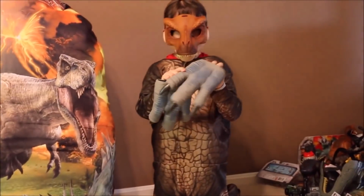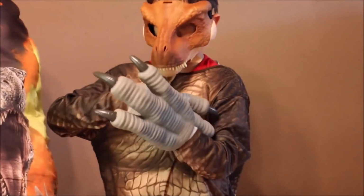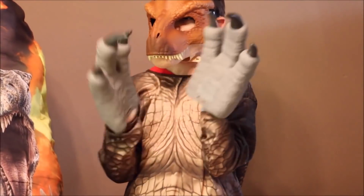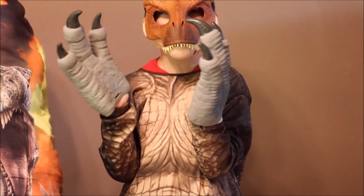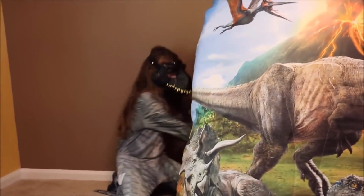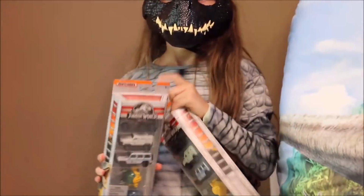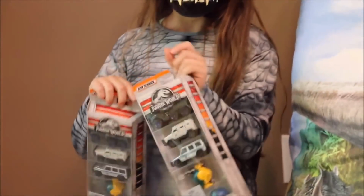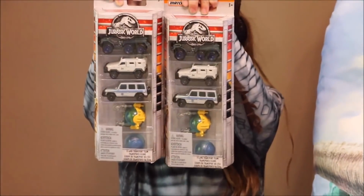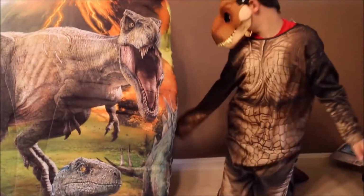Whoa, what are those? Velociraptor Blue's claws. Oh, it's Velociraptor Blue's claws, huh? Cool. Wow, that is awesome. Okay, Indoraptor, was there anything else in there? Oh, yes there is. What are those? Matchbox cars. Whoa, cool Matchbox cars, how awesome. Okay, T-Rex, anything else in there?